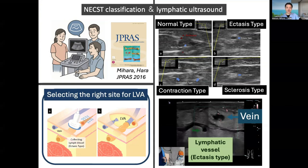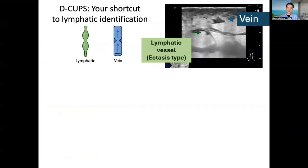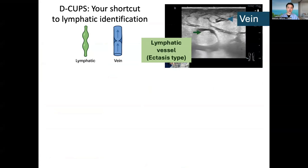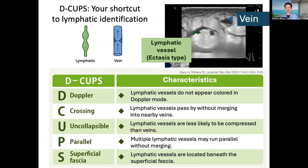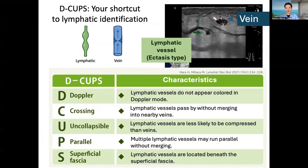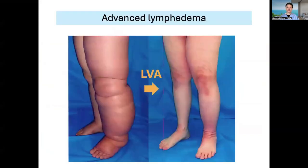The key point in ultrasound is the ability to differentiate veins from lymphatic vessels. To make this easier, we summarized 5 key points for differentiation and named the method DCAPS. We published this in 2021. I won't go into detail today, but it's a simple and useful tool. I encourage you all to check it out. Even in advanced lymphedema, if we can locate dilated lymphatic vessels using ultrasound, we can still achieve excellent treatment outcomes with LVA alone.